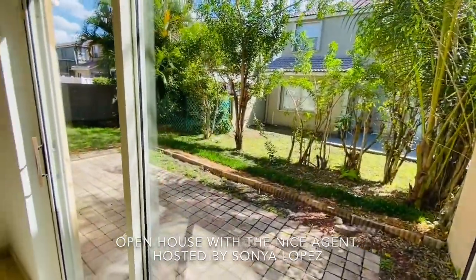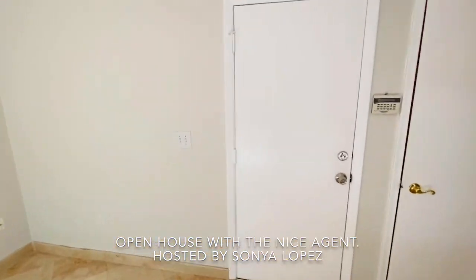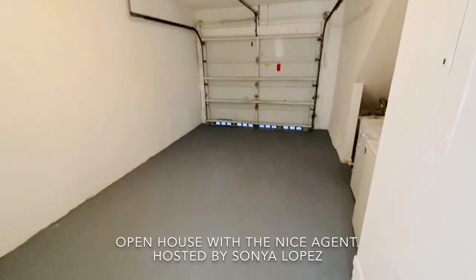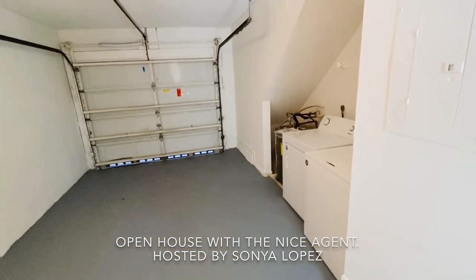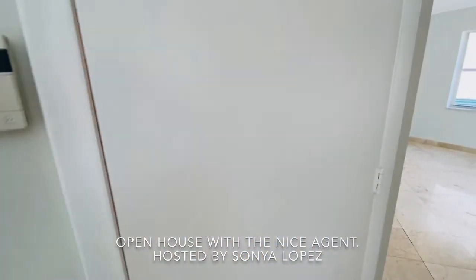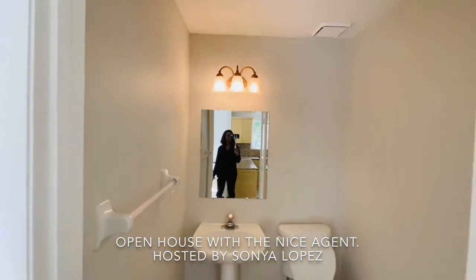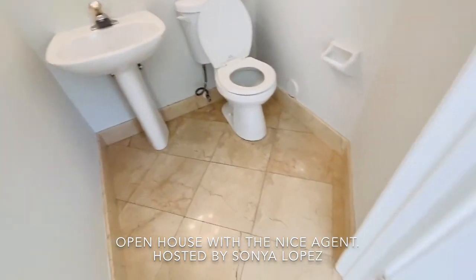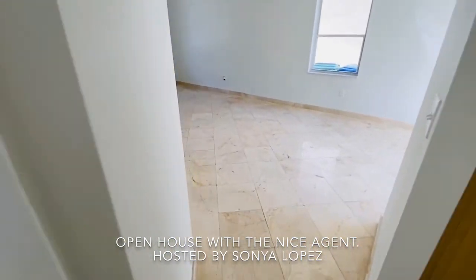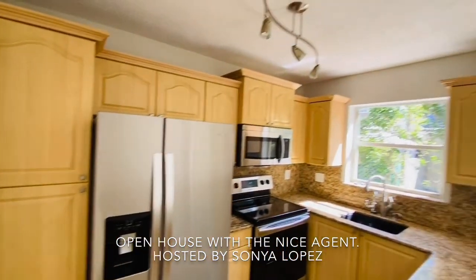This is another entrance to the backyard from the dining area. And this is the garage. One car garage, pretty clean, with washer and dryer inside. And right next to the garage door is a half bathroom. See? Same flooring continuing throughout all of the first floor. Nice cabinets, right? Do you like this color?